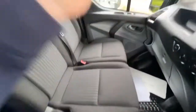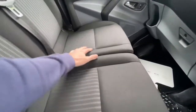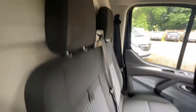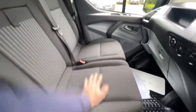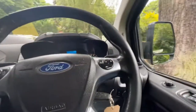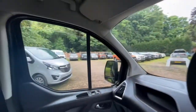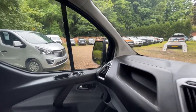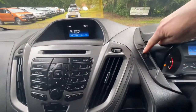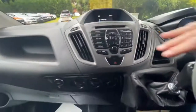Passenger seats. Bolsters are really very firm. Material's really nice and clean. It has got the pull down armrest with the cup holders, and everything looks good. Obviously all the windows work as you would expect. Electric folding mirrors work. Everything's bob on. Obviously heated screen. Parking sensors there, and then obviously all the normal stuff's on here as well.